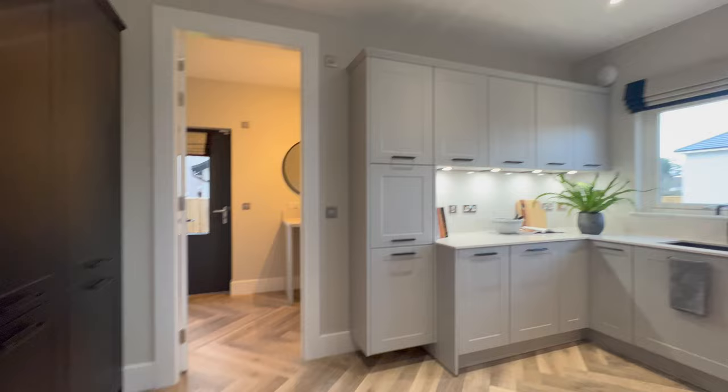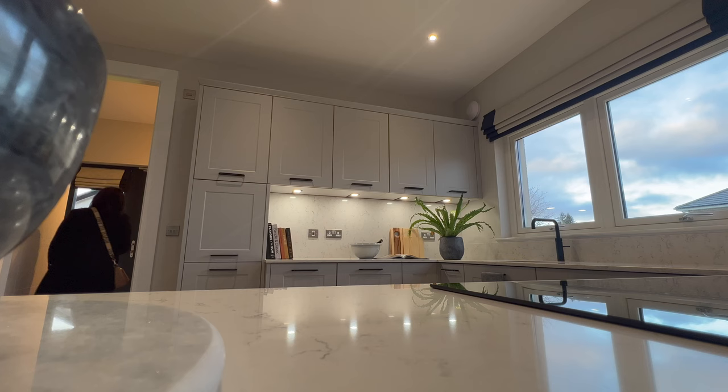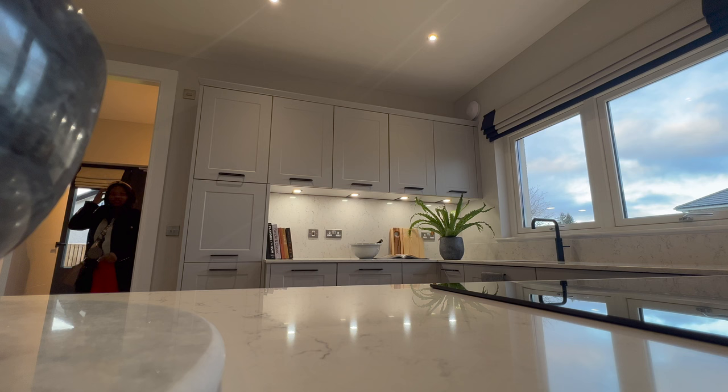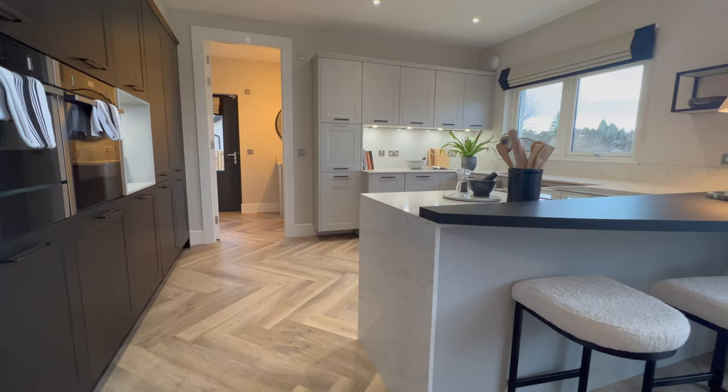And as you can see, the cabinets of the kitchen are two-toned. So there's the gray side, then the black side, which is beautiful. I think black is such an underrated color. I think it just makes everything look so luxurious. You have the light gray cabinets with the black door handles.